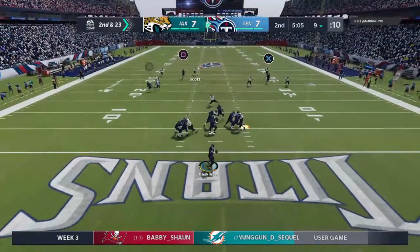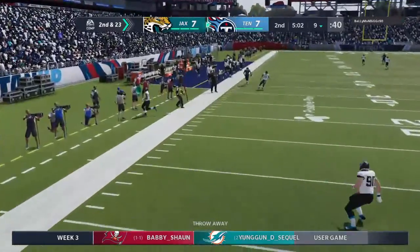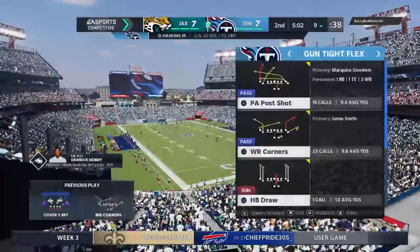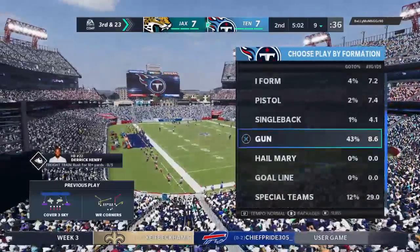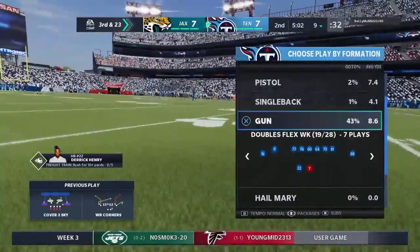After the sack on 1st down, Haskins is being chased out left and, seeing nowhere to throw, he chucks this one away from harm. Incomplete. Now it's 3rd down.